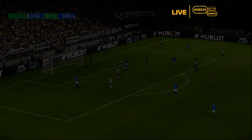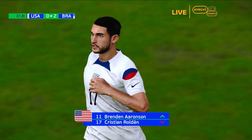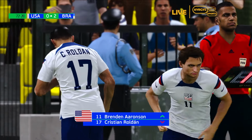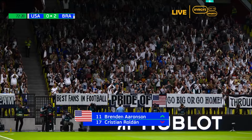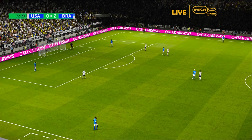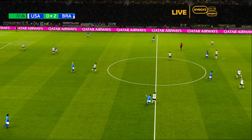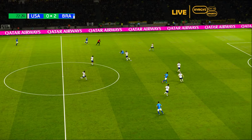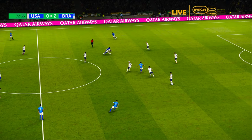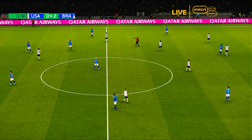States truly seem to be at loggerheads in trying to sort this out. Is it the passing or the movement that's the problem? I think both. The United States can make their change now with a break in play. Oh, he's felt that, hasn't he? Spread out to the left. It's gone out for a throw-in.